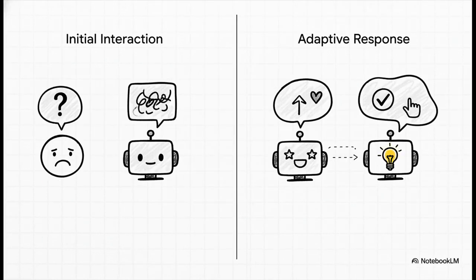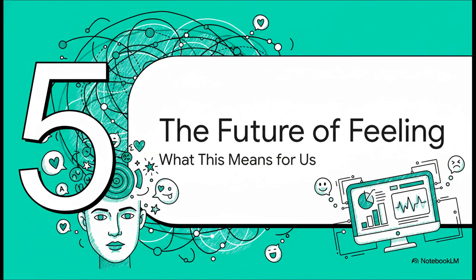And finally, think about chatbots. We've all talked to a frustrating robotic chatbot. Well, if that AI can understand that you're getting confused or frustrated, it can change its answers to be more helpful, more empathetic, and just make the whole experience feel a lot more human. Look, this technology is really starting to change our relationship with the digital world and its relationship with us.